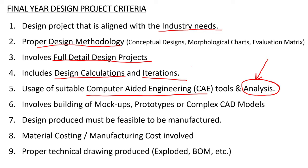You have to justify. For example, you are using this kind of screw. The diameter of the screw is 5 mm. So you need to justify why you choose 5 mm. Is it enough to handle the shear stress on this bolt? These are the things that you should take a look at.